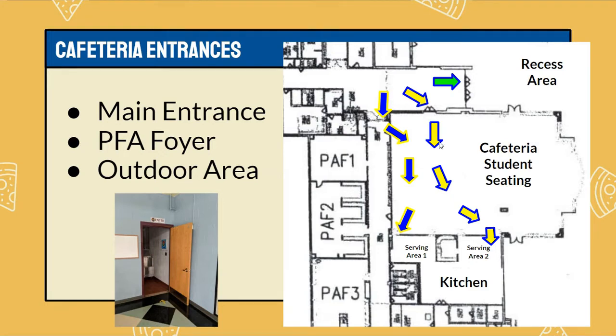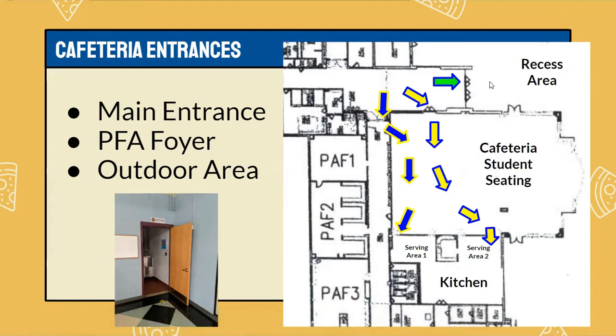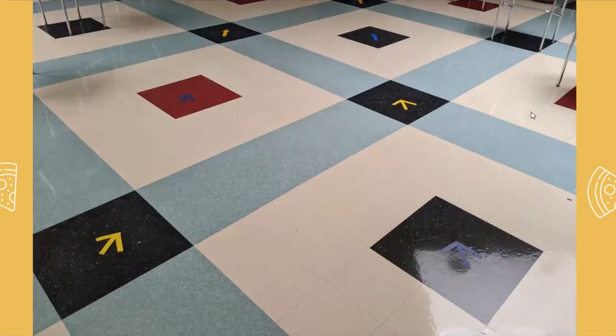This line over here in yellow will be for serving area number 2. So a different entree item will be available in this area for those students that would like to purchase that item. And also students may exit the building and go out to the recess area to have lunch in our picnic table area and our tent area that will be set up in the coming week. On the floor to help with this, not only are there arrows on our map, but there are arrows on the floor itself.